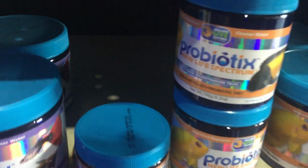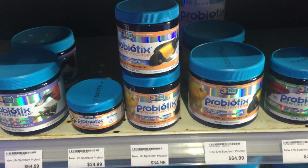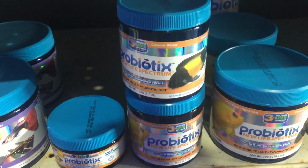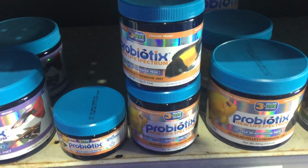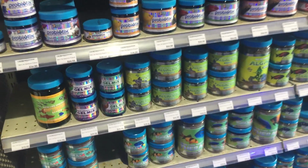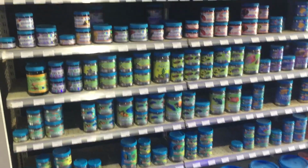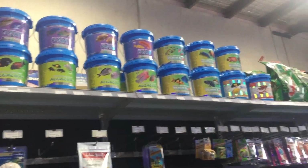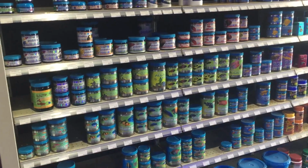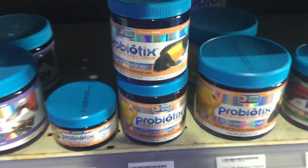These new Spectrum foods are also slow cooked, but they also contain a probiotic, and the probiotic fills the fish up with good bacteria, which is obviously a benefit, but it also means that when the fish poo, all the bacteria in the poo eats the poo. It also contains an enzyme or something which helps to get rid of nitrate and phosphate. So I really do find that my tank stays cleaner and that my nitrate and phosphate reduces.